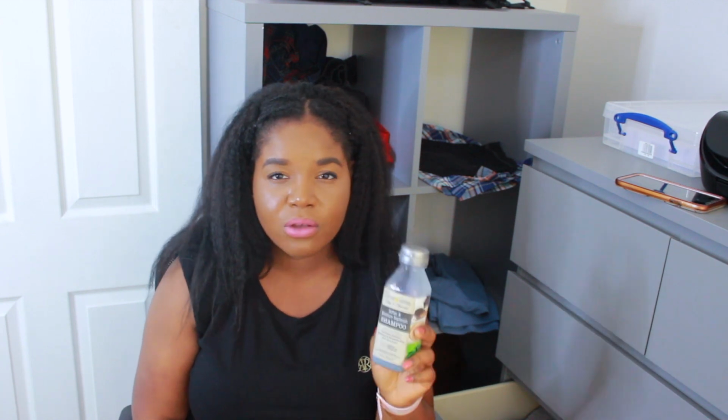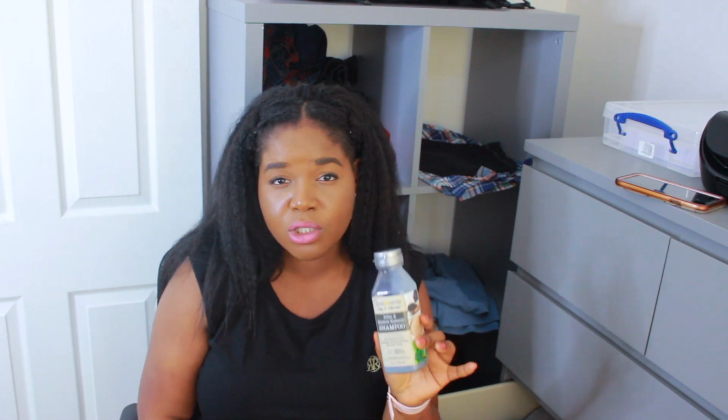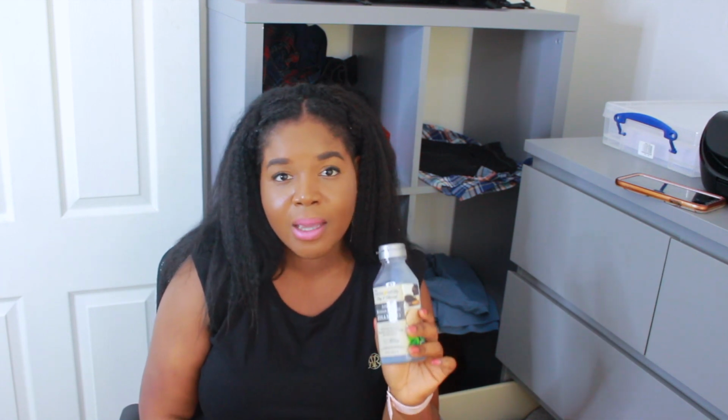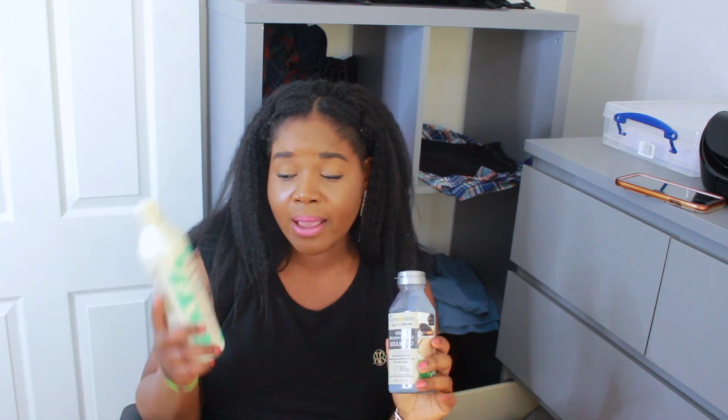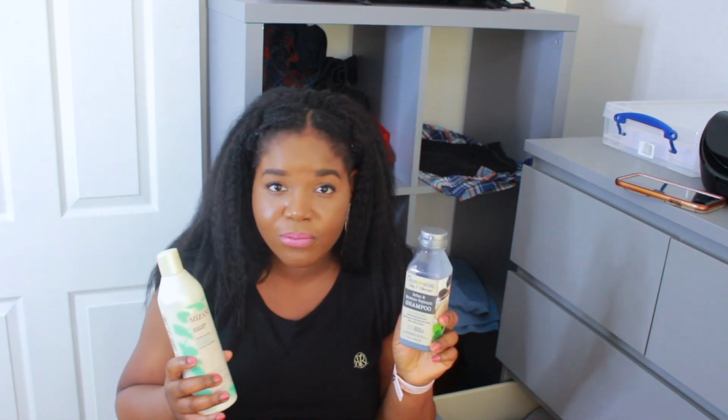A sulfate free shampoo is really good to use every single week. But the thing about a sulfate free shampoo is, it's not going to give you that deep cleanse. So that's why you need a sulfate shampoo as well. If you wash your hair every single week, you use a sulfate free shampoo, and then maybe once every 2 months, like for me, once every 3 months, I use a sulfate shampoo.